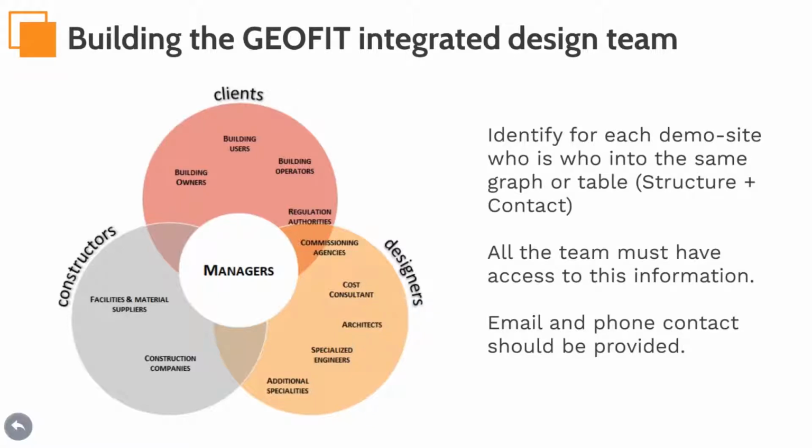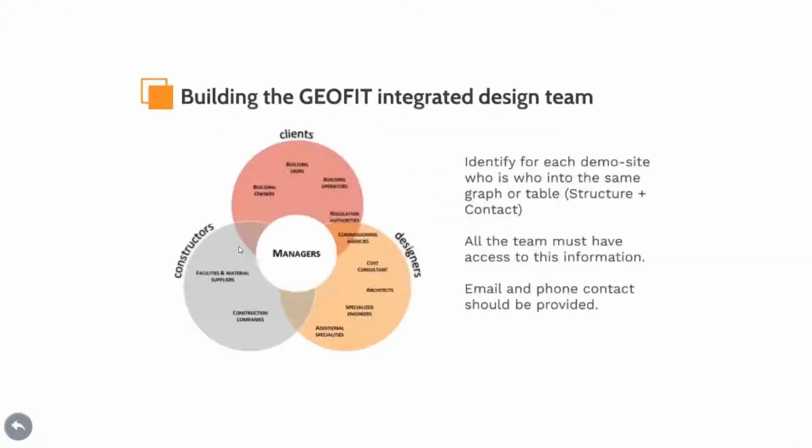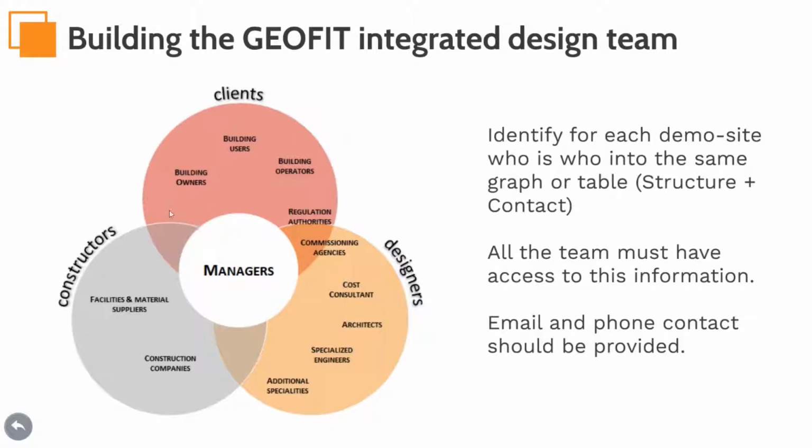The four main categories of actors that will act in the integrated project approach are the clients in red, the designers in orange, the constructors in gray, and the managers in the middle. Each of these categories integrates different types of actors. They have to collaborate at a high level to comply with the same objectives and be included at the earliest stage. Contrary to new building operation, in retrofitting, clients, who can be the building owner but also building users and operators, can be consulted and provide experience feedback on the building. They have to be integrated as soon as possible as local stakeholders.